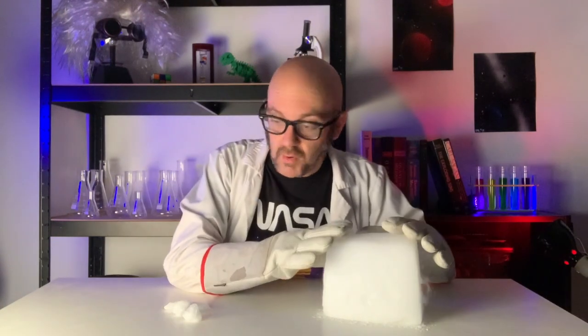Dry ice usually runs about $1 a pound. You can get it at an ice supply store, typically somebody who sells bulk amounts of ice to restaurants or to bars. They'll usually sell it either in block form or in pellet form, which will look a little more like this. And depending on your application, you can get either one. They both are the same.